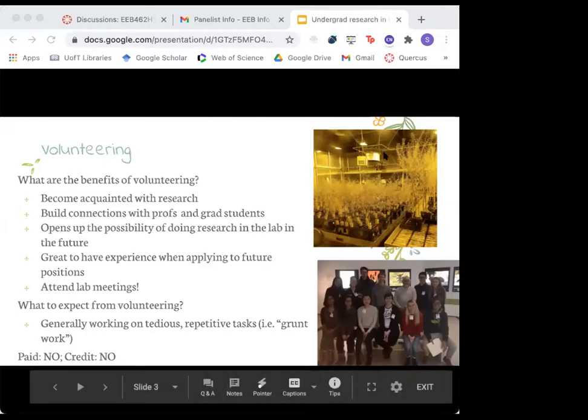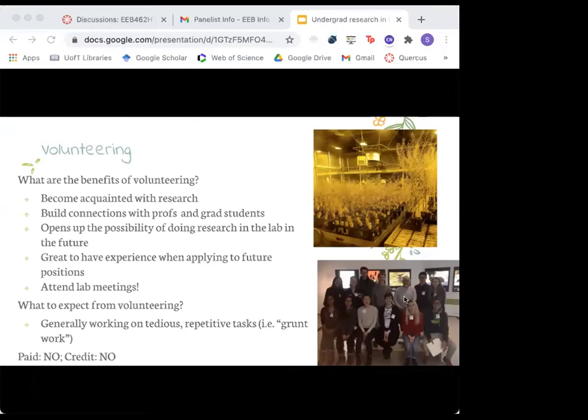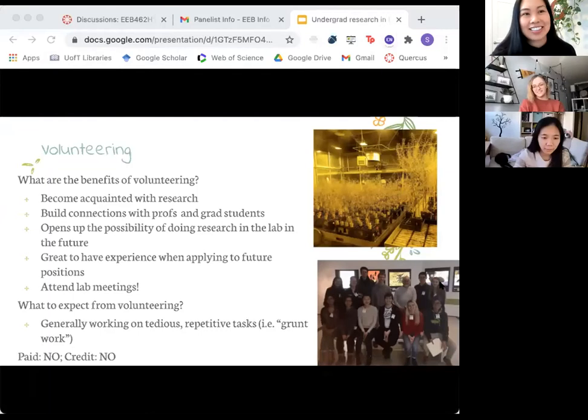This is some pictures from when I volunteered in the lab of Art Weiss in my first year. I was counting a lot of seeds on mustard plants in the greenhouse. And yeah, it was fun though. At the end of the year, we went with the lab and all of the other volunteers to the ROM to go see the special exhibit. So it was fun to get to know people.